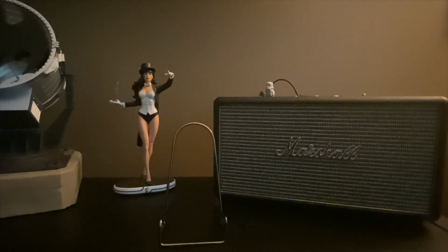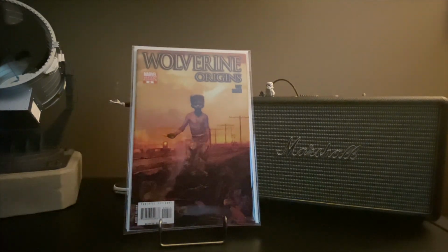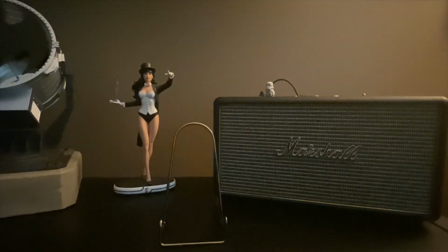Here's a little blast from the past. Arthur Suydam variant cover to Wolverine Origins number 10. This is the first appearance of Wolverine's first illegitimate offspring. This is Daken. Super cool picture of Daken as a kid with the Wolverine hairstyle, holding a knife, just surrounded by bodies, all covered in blood, as you would expect of any offspring of Wolverine. Sorry, bad puns. But glad to get a copy of that.